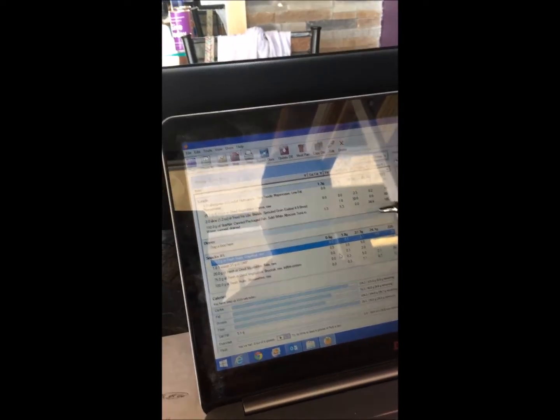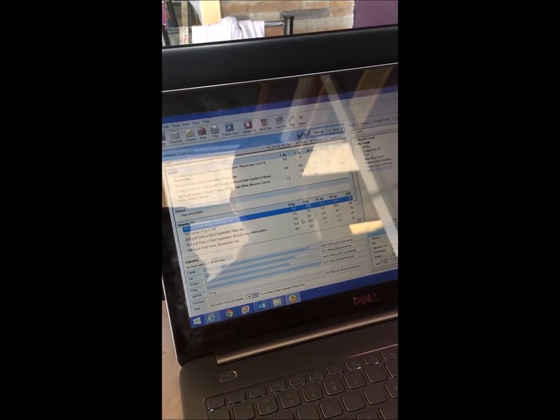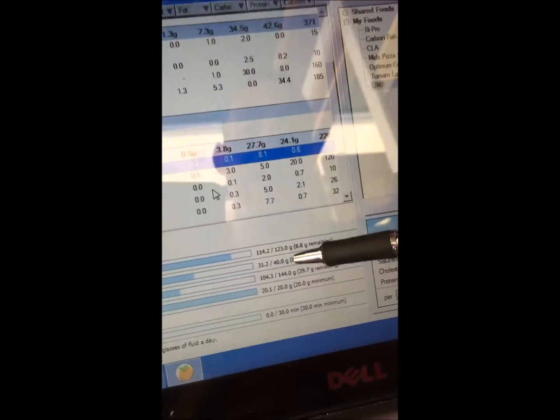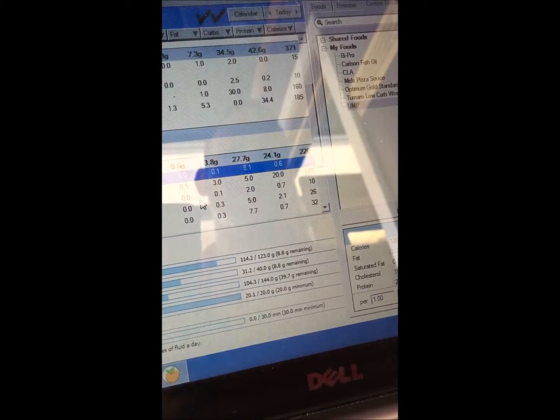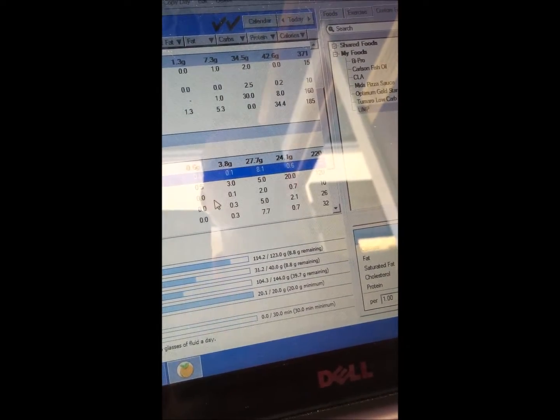So I have one meal left. I'm doing a four-meal per day plan here in this example, and I have 39.7 grams of protein, 8.8 grams of fat and 8.8 grams of carbohydrates, ironically. So what I'm going to do is first fill in my carbs, because carbohydrates are going to contain trace amounts of protein in them. Okay, so carbs, 8.8 grams.